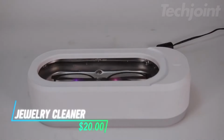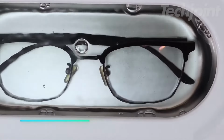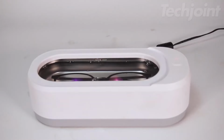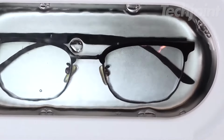Revitalize your jewelry and accessories with this ultrasonic cleaner. With a 12 ounces capacity and 46 kHz frequency, it cleans effectively in minutes using just tap water. The one-touch operation simplifies use, while the stainless steel chamber ensures durability and easy maintenance. Ideal for rings, glasses, dentures, and more, it offers a thorough clean with minimal effort.